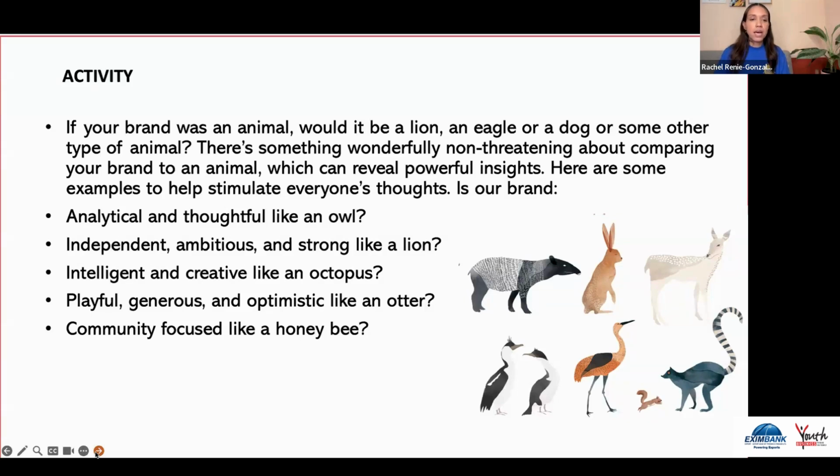So here are some examples that could help stimulate your thoughts. For instance, you can say analytical and thoughtful. An owl is like that, right? It's analytical because it stays up all night. I don't know how it's exactly thoughtful, but I guess how it feeds and so on.